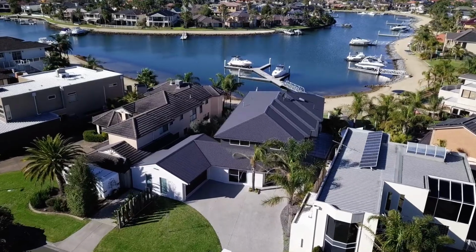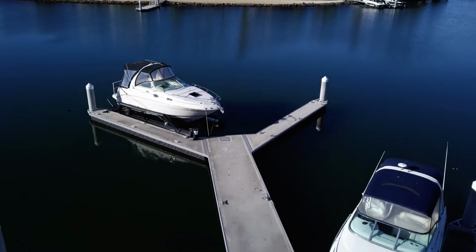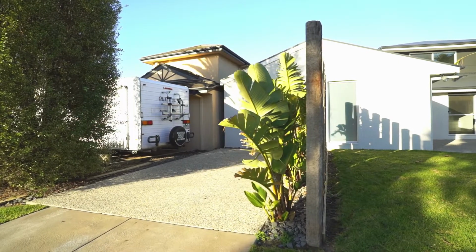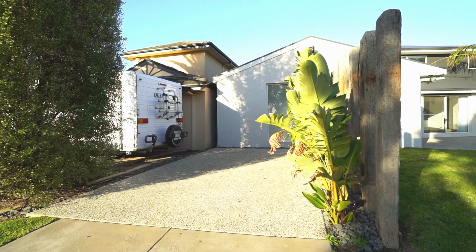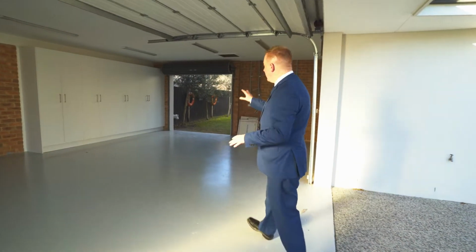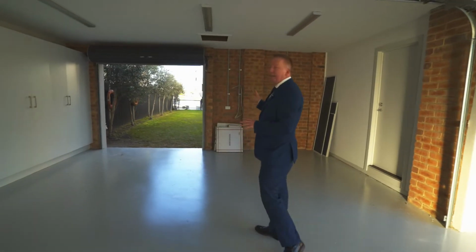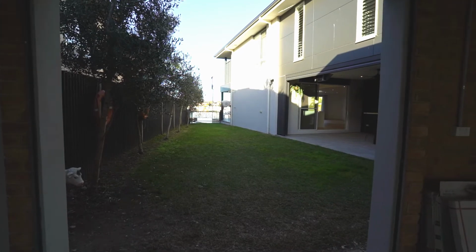You have your very own floating concrete pontoon situated on the outer, ideal for the larger boats. This home has 2 crossovers. One to the left, ideal for your boat, caravan or work truck. Massive garage with electric roller door. You've got your double car spaces here, plus your workshop. But best of all, you have the roller door that has access to your courtyard as well onto the beach.